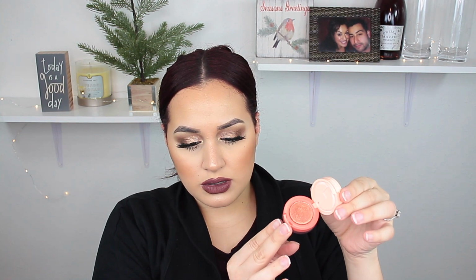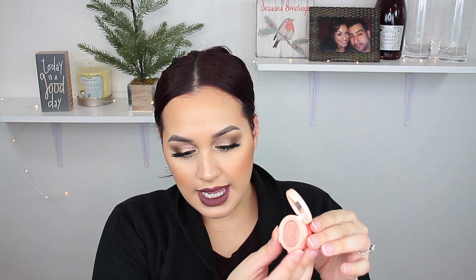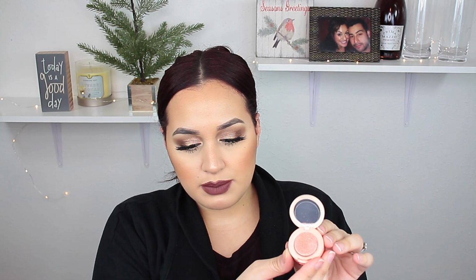Let me just go ahead and show you guys a swatch. I'll insert swatches as well at some point in the video, but I just want to show you guys that one in particular, what the swatch looked like because it's so pretty. This is the next one right here. This is kind of like a corally, pinky, orangey shade. Really, really pretty. And this one right here is more of like a pinky, icy highlight shade, but a little bit more on the pinky side. This is also very pretty.